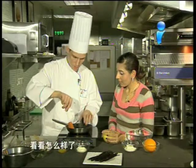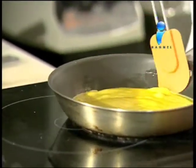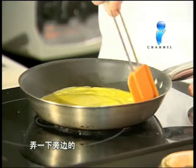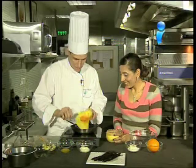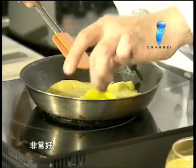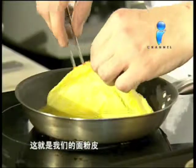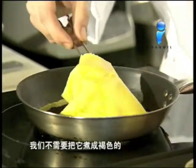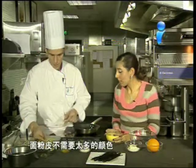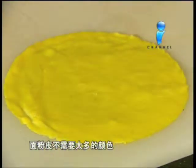Okay. Now we just have to see. Is it ready? Just release it a little bit on the side. But that's what it is. And flip it around. There we go. Beautiful. It looks wonderful. So that's actually our crepe. Now with crepes again, there's no need to make it brown. Not at all. Just a light pale yellow. Especially with the crepe, you see there's no color at all on it, because as a crepe you don't want to have any color.